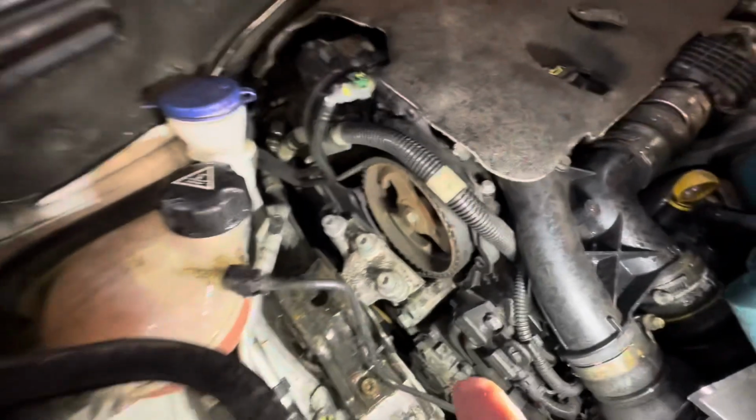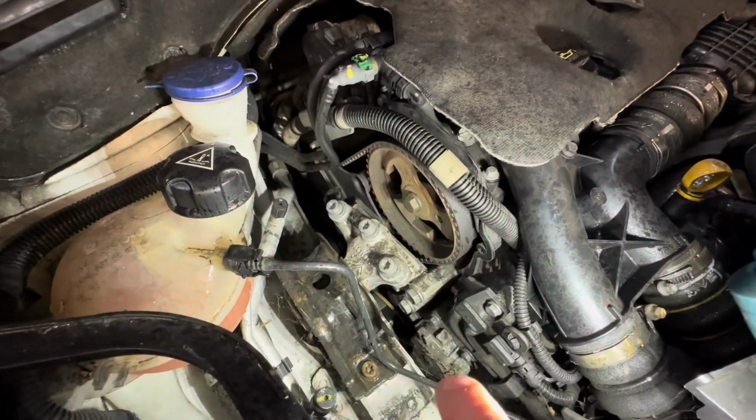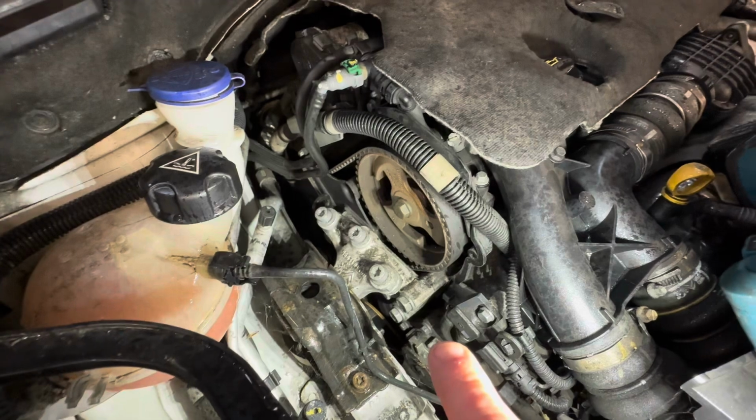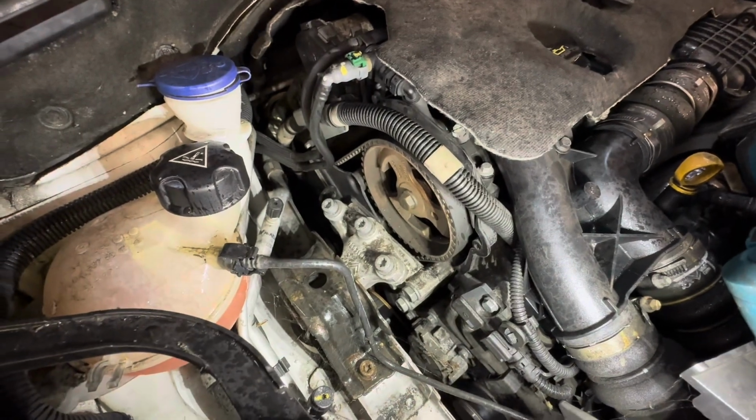And anyone will ask, how do you remember where the nuts and bolts go? I mean, that's quite a common question. How do you know where they go? Well, in this one in particular, we've done so many, you kind of just know. Yeah, you're right.